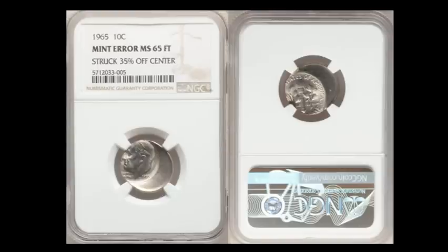And again, these are widely collected solely on the fact that they have a fully readable date. Of course, the no date type of off-center coins are collected in their own right. They're just more affordable. All right, so this is a really nice example here.